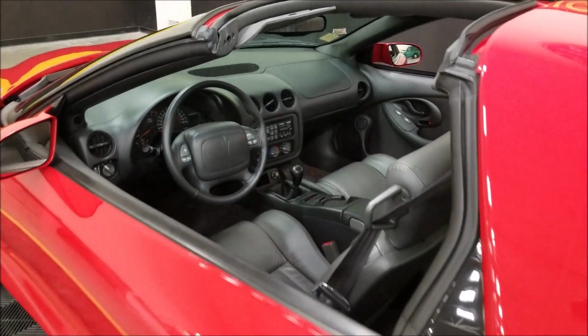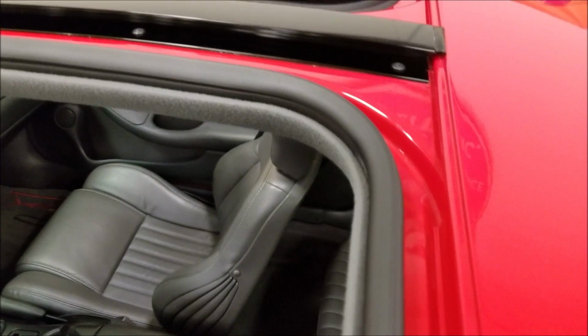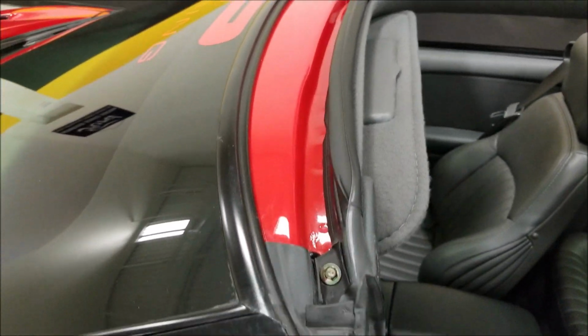Just a beautiful T-top car. And look at how, you want to see some of the detail. Look at how clean it is up here. Look at the rubber gaskets. All pliable. They're not hardened. This car's been stored inside. Just look at that.